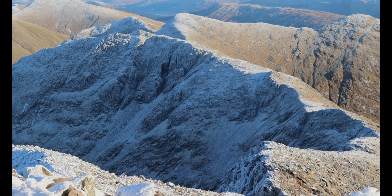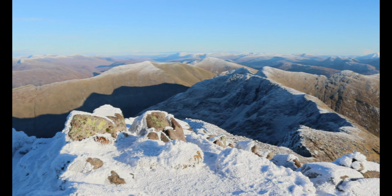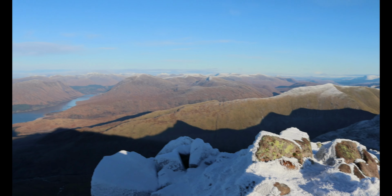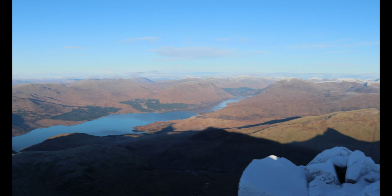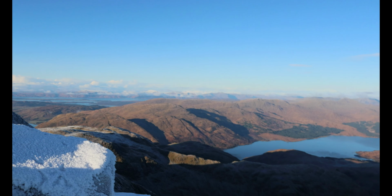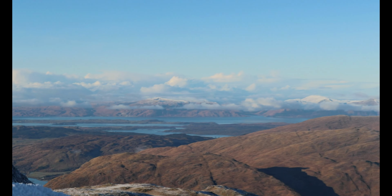I've been looking forward to doing this set of hills for a long time, and I really wanted a perfect day, and I'm really glad I actually got it. From the summit we could see everything all the way around us, 360 degrees. We could also see the ridgeline really clearly all the way to our second Munro. You can't ask for a better welcome back to Scotland than the landscape that I got to see that day.